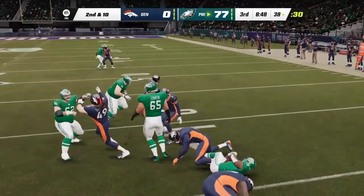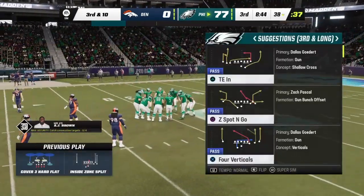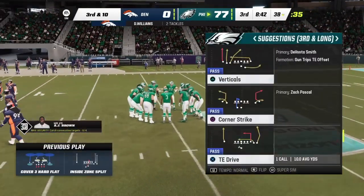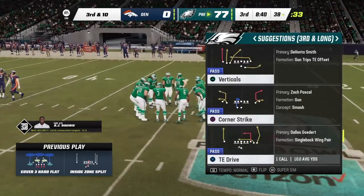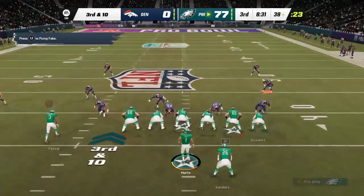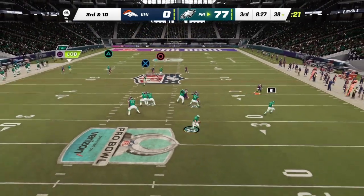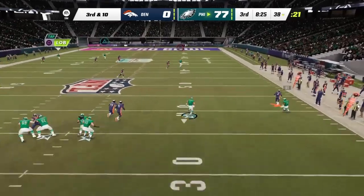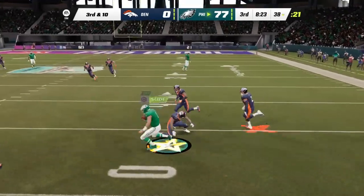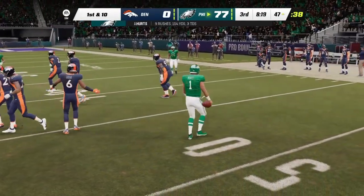Shotgun snap and then the give to Sanders. And again, he's going to be stopped up right at the line of scrimmage. No gain on that one as it brings up a 3rd and 10. Now, right where this set of downs started, they need a full 10 here to pick up the first down and move the chains. Oh, what a move. And they'll get this down to around the 47-yard line.